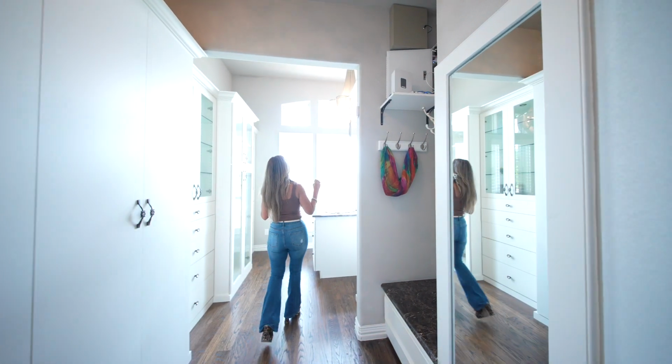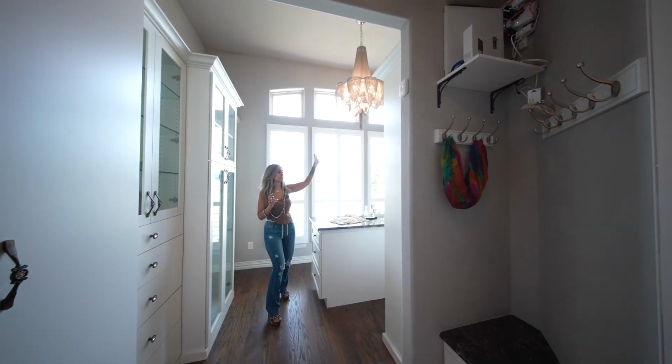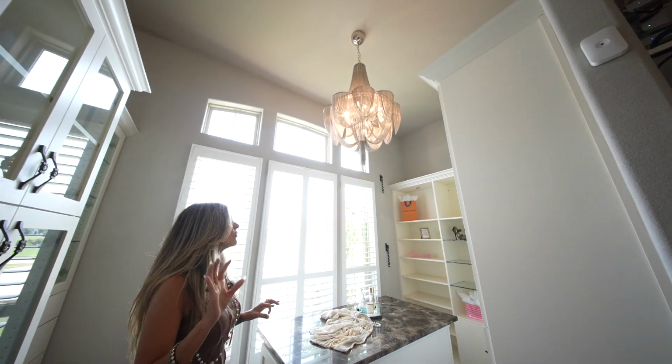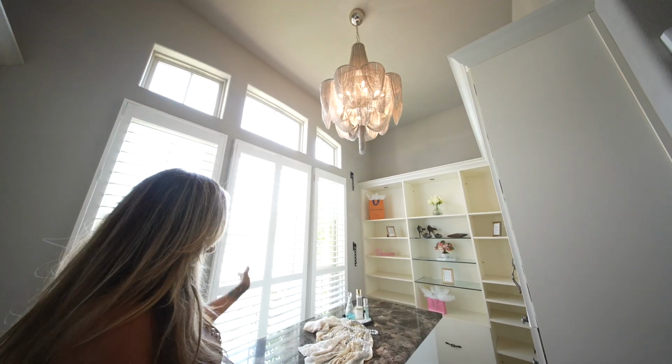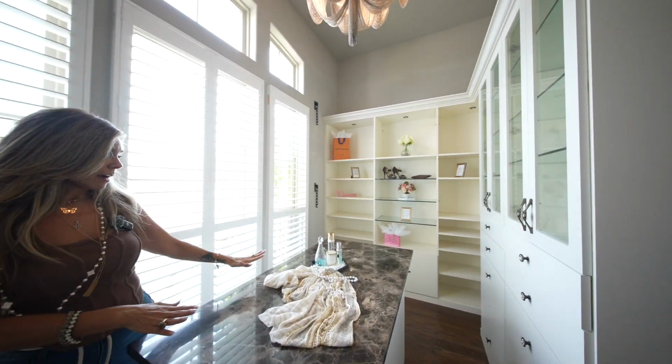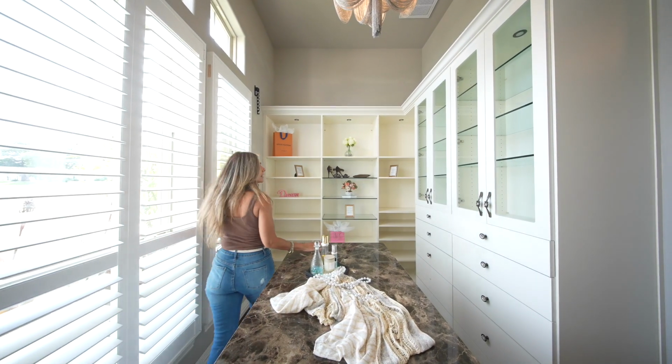As we go into this, I love this chandelier. But look at this. This is a fantastic dressing area for any woman. She'd love to have this. I love all the shelving. So think handbags, shoes, and then you have the actual little island here.